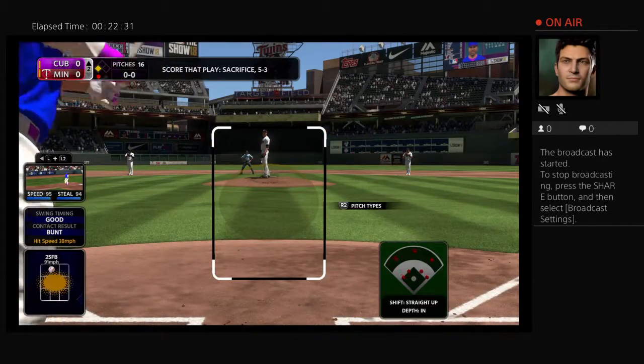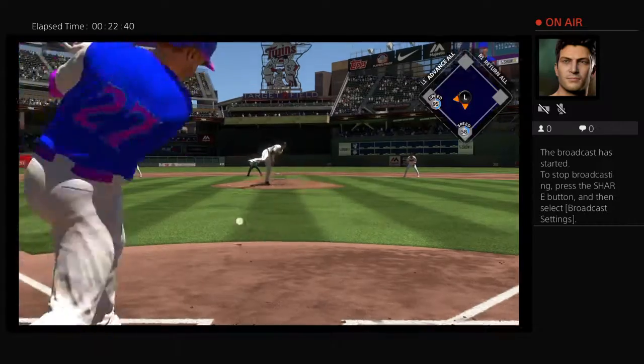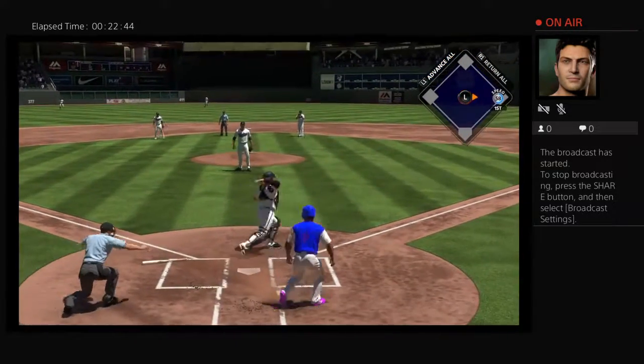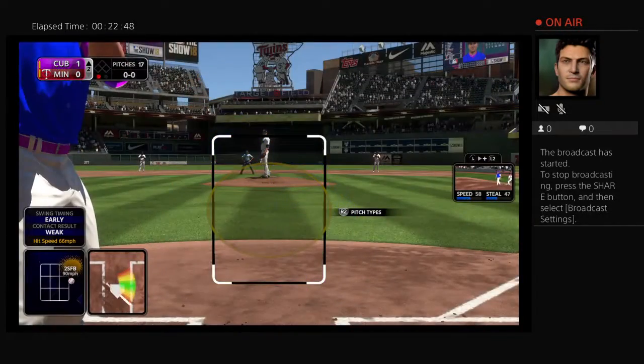Striding in, Mark Reynolds, as he'll get his first opportunity in this one. He's set and the pitch. Reynolds swings, but this is a routine ground ball that's short. And not in time as the run scores. Digging in now, Alex.